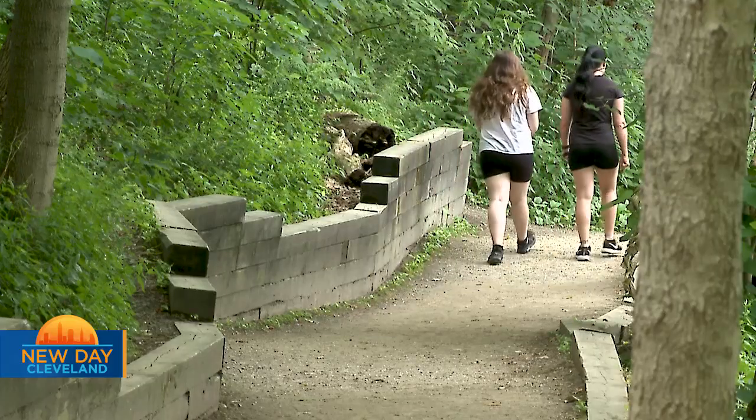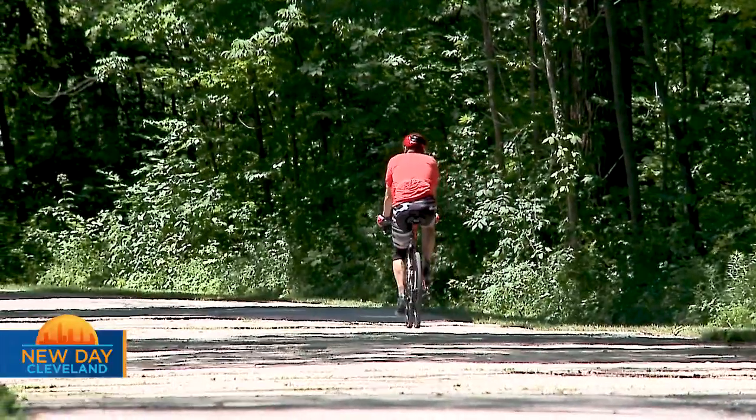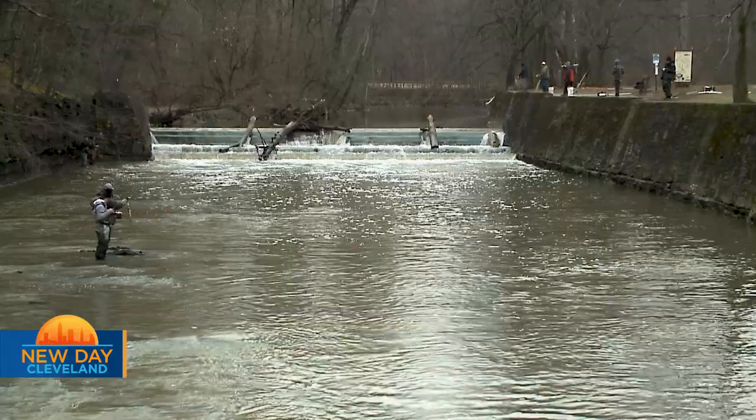Rocky River Reservation offers year-round activity. Whether you bike or hike, want to be on the water, want to get to Lake Erie, all of those things are here for you year-round: summer, winter, fall. Programs, Nature Center, we have a little bit of everything.